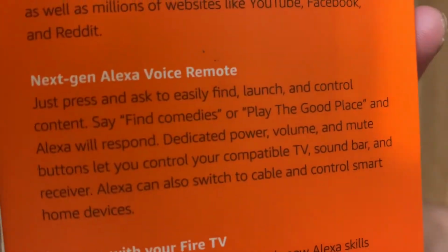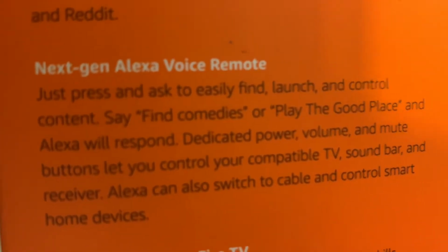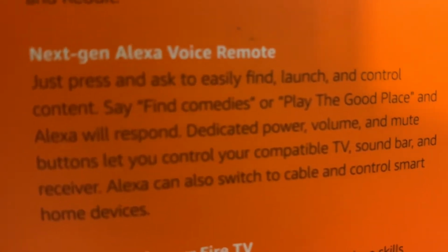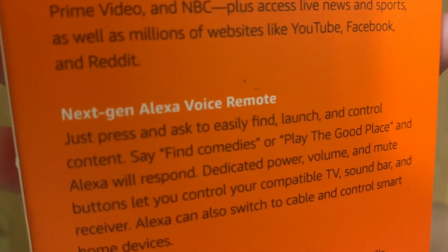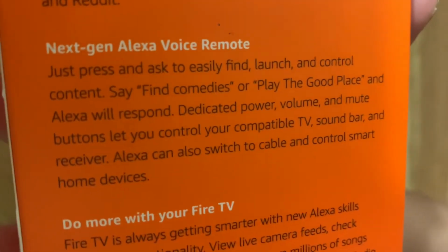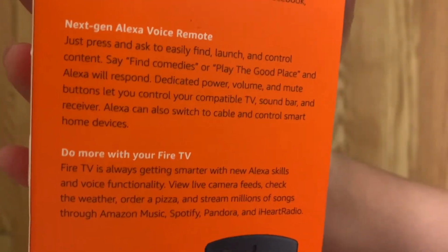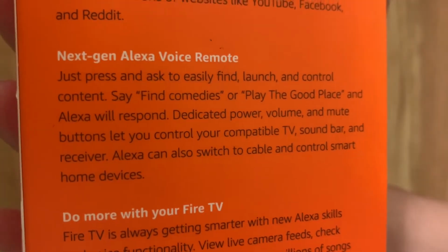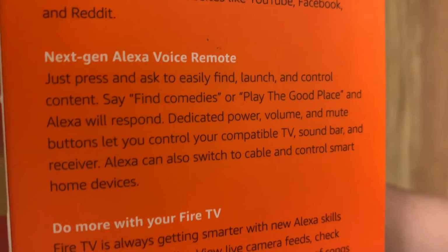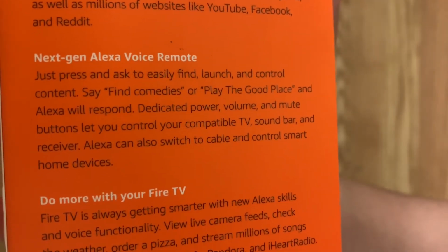It also has a next-gen Alexa voice remote. It says just press and ask to easily find, launch, and control content. Say find comedies or play The Good Place, and Alexa will respond, playing The Good Place on Netflix or something, whatever. I don't know what that show is. Dedicated power, volume, and mute buttons help you control your compatible TV, soundbar, and receiver. Alexa can also switch to cable and control smart home devices. So I was wrong about that.